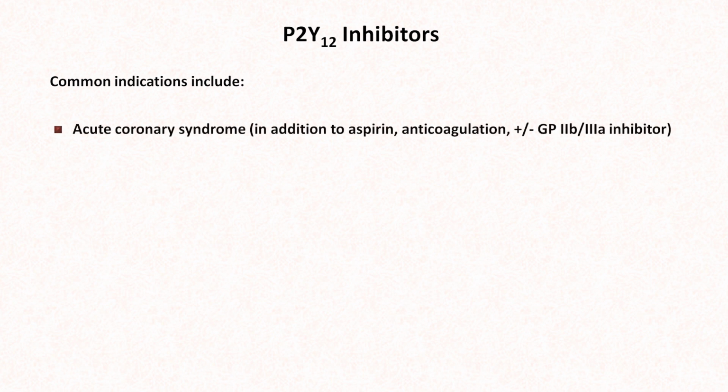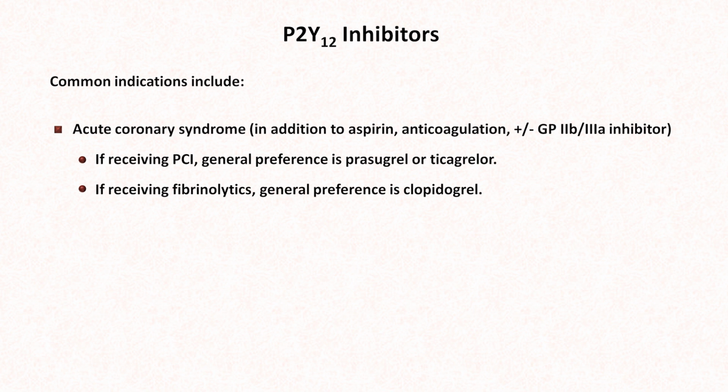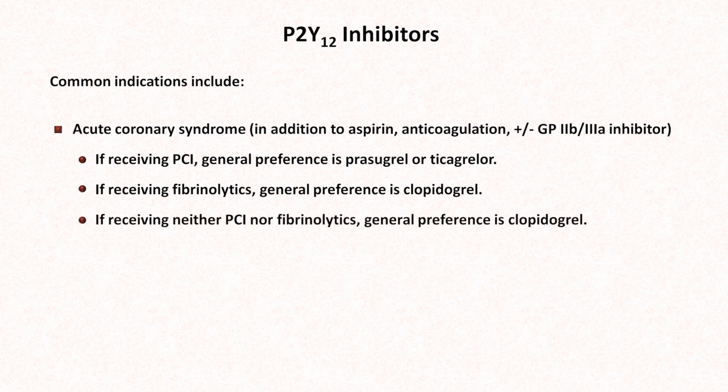What are the common indications for the P2Y12 inhibitors? Acute coronary syndrome, in addition to aspirin, anticoagulation, and plus minus a GP2B3A inhibitor. The specific choice of drug depends on the situation. If receiving PCI, that is, the patient is getting angioplasty and a stent, the general preference is for either prasugrel or ticagrelor. If the patient is receiving fibrinolytics, the preference is for clopidogrel. And if receiving neither PCI nor fibrinolytics, the preference is also for clopidogrel.